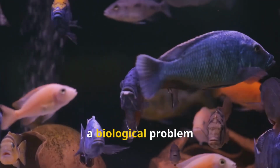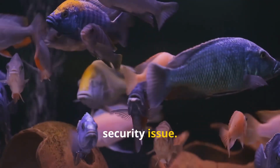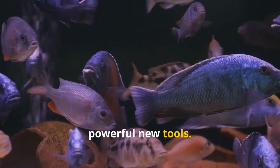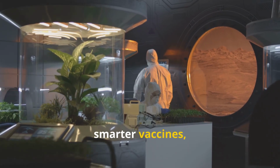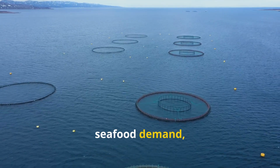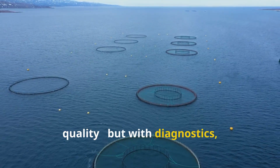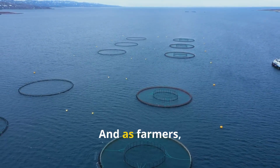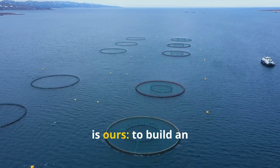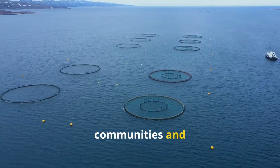Disease is not just a biological problem. It's an economic one, a social one, and even a food security issue. But advances in aquatic animal health management are giving us powerful new tools: faster diagnostics, smarter vaccines, and safer immunotherapies. If aquaculture is to meet global seafood demand, the battle will not just be fought with feed and water quality, but with diagnostics, prevention, and resilience. And as farmers, scientists, and policymakers, the responsibility is ours, to build an aquaculture industry where healthy fish mean healthy communities and healthy economies.